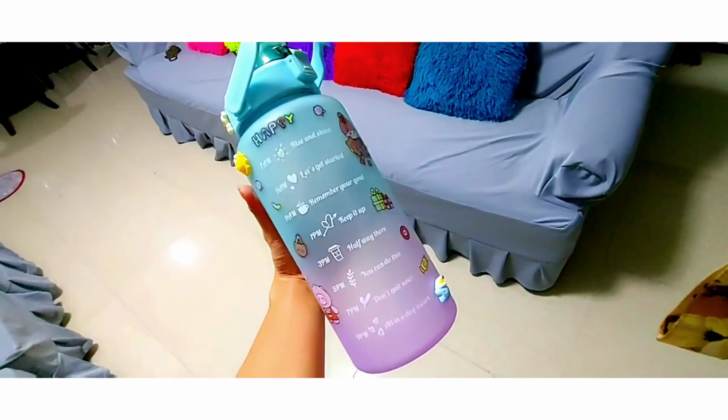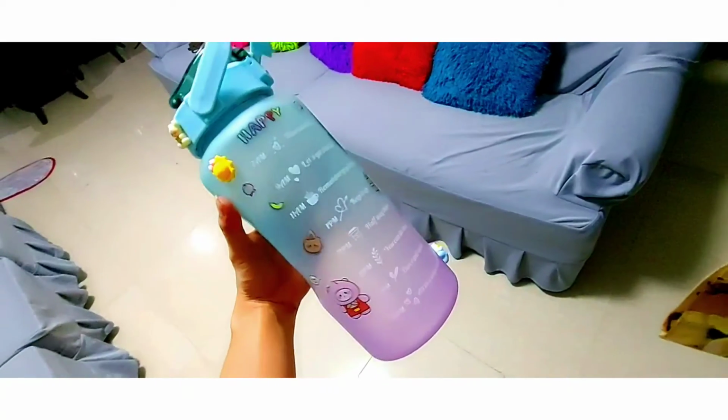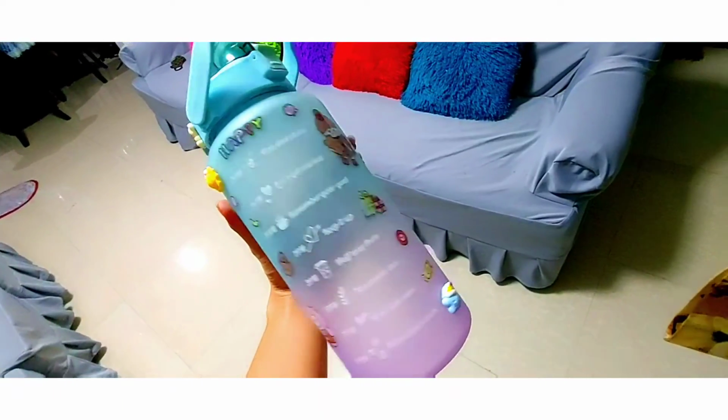So this is the suggested water amount for a day to be taken.